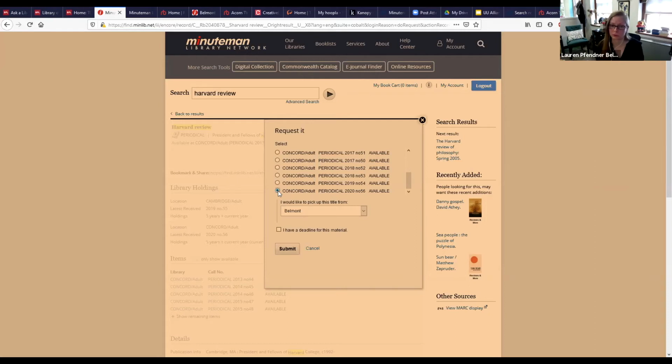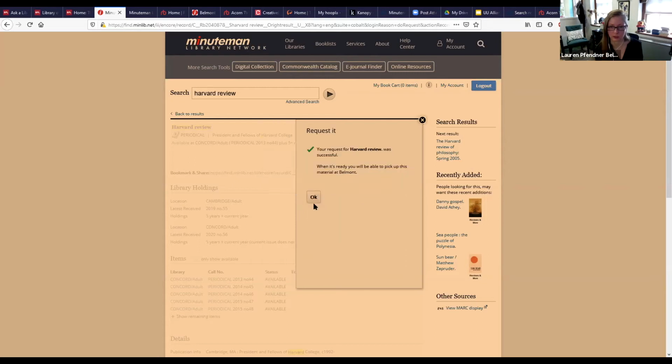It's also really helpful for travel books. If you want to, say, have the 2019 version of walking around Boston or something like that, rather than the 2017 version. And then you would just go ahead and submit that request. And then it goes off to either us here in Belmont or to another library with a specific request for that specific issue of the periodical that you're looking for.